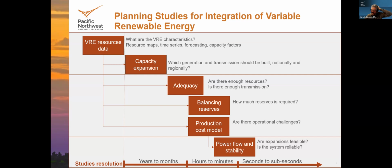Other things that could happen, for example here in the Northwest, is that the snow pack gets melted quicker, which affects the hydro generation and its production. And again, at this time scale, you can do this type of analysis. Some of my colleagues here at PNNL have done some of those analyses.